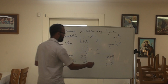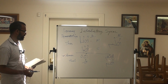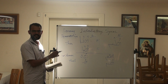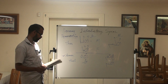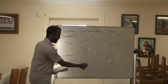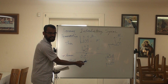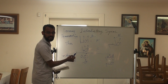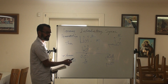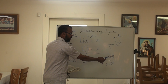It's the same we found in the personal pronouns also, but the other forms are not used here as the demonstratives. Who is not used as a demonstrative, neither is he. Do you recognize the who and he in the personal pronouns, the third person masculine and feminine personal pronouns? It's not used here. Instead, have and hoe. Similarly, honun and honen.